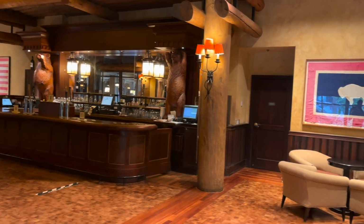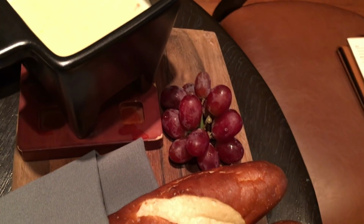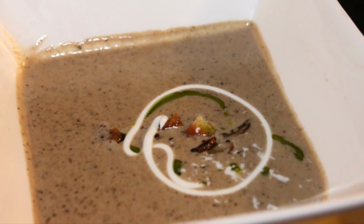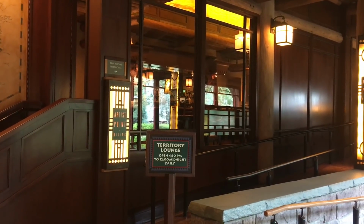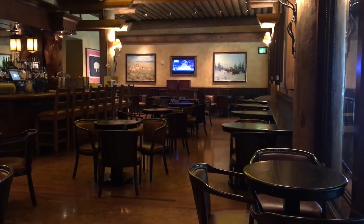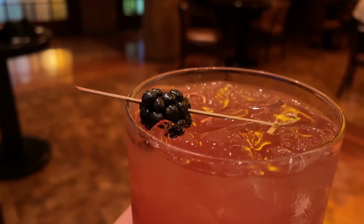That's a lounge. Kids are welcome. It's a savory small bites situation with that Oregon Chardonnay fondue and seasonal mushroom bisque, which, if you are old school, you know is the same mushroom soup they used to serve at Artist Point back when it was a signature meal. So good. Really amazing. And I had the ribs the last time I was at Territory Lounge. They were incredible. So anyway, if you can grab a table at Territory Lounge, definitely worth having some dinner there.